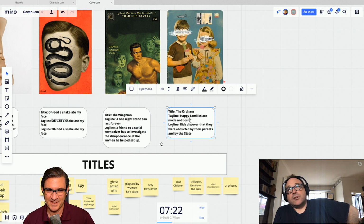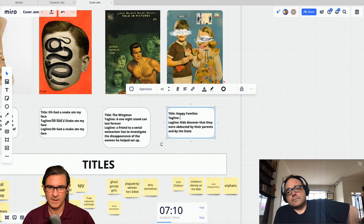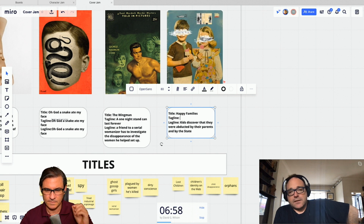I mean, you could call it happy families. Okay. Happy families. Let's try that. Tagline is, I like the sort of genetic, yeah. Happy families are made, not born. So the log line then would be, and it looks to me like those two kids are rejects. I see.